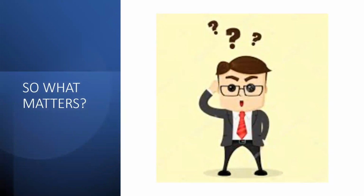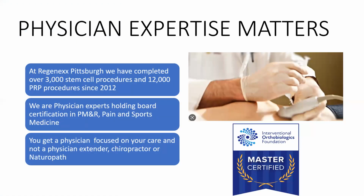So today I kind of want to talk to you about what matters. When you're talking about orthobiologic procedures, regenerative procedures, there are a lot of different pieces of information that people will hear from a lot of different sources. And it's a little hard to discern what is actually important and what is not so important. So we'll talk first about what matters when it comes to regenerative procedures. Number one is physician expertise.